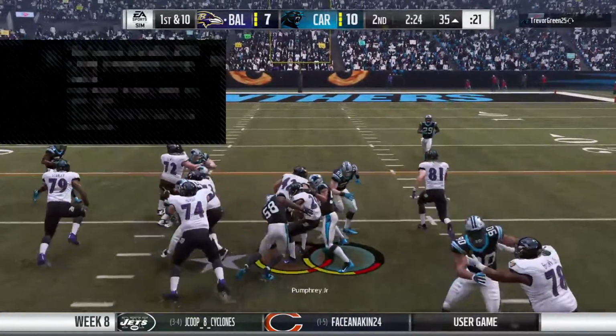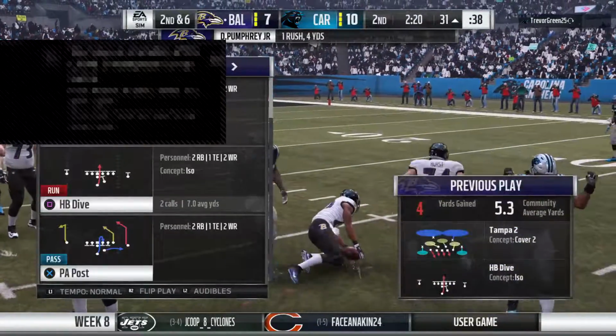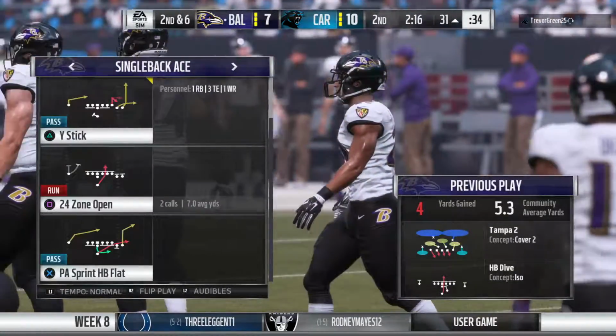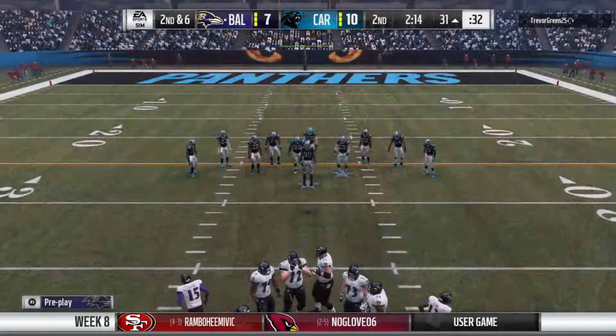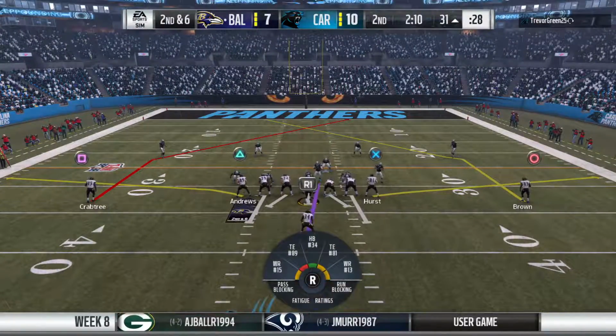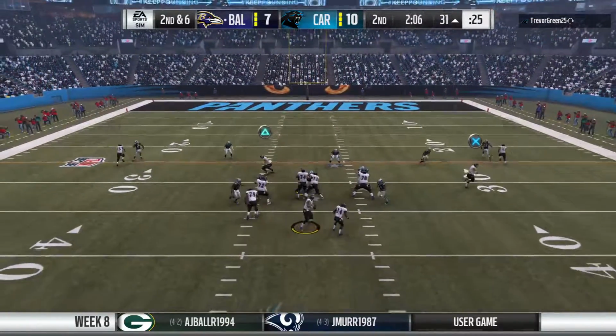Now a first carry for Donnell Pumphrey. And he's going to fight his way forward here for a modest gain. Shaq Thompson on the tackle that time. I call that play a success. A nice inside run sets up a very manageable second down. A very solid gain on that play. Well, they don't need to run another play here before the 2-minute warning. Let's see if they do it anyway.